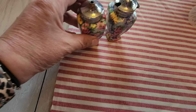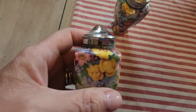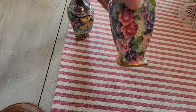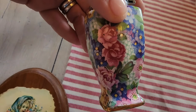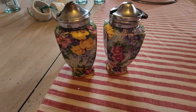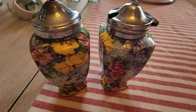This is the last thing I got, and I'm not sure what these are. This almost looks like a sugar shaker. It's got the big hole, and they don't twist off, and I don't know if that's because they're tight or just what. I'm not sure. So anyways, they're a very pretty pattern. I just love them. I saw another plate somewhere, maybe it was online, and it said something like Summer Garden. So I just think they're beautiful.